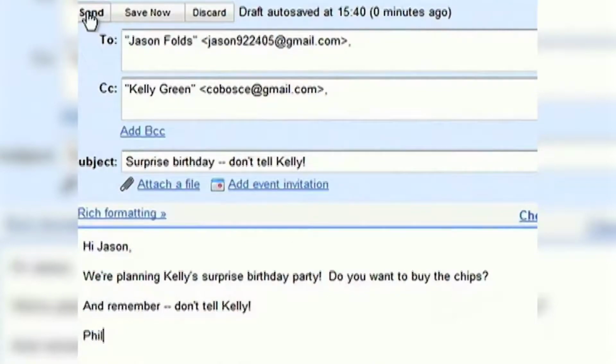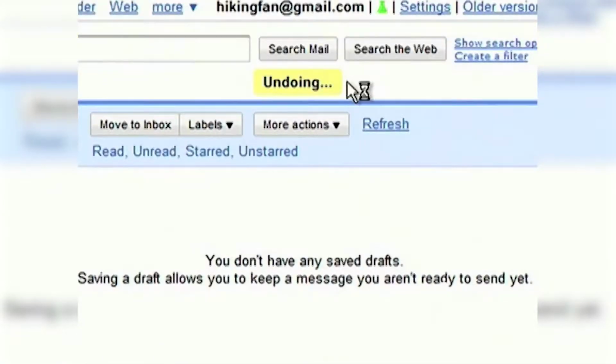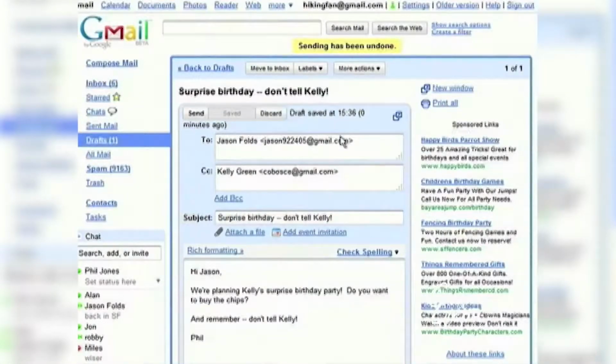Well, have you ever sent an email and instantly regretted it? Now there's a new way to get that email back before anyone reads it. Google is releasing Undo Send. Just turn on Undo Send in Gmail Labs under Settings, click Undo, and Gmail will grab the message before it's sent and take you right back to Compose.